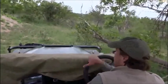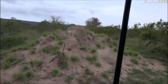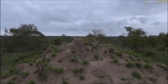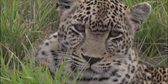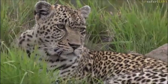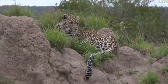Hello, gorgeous. Don't you look wonderful today? The Queen of Djuma atop a termite mound and staring intently at Chandre, Byron and Herbie as they depart behind us. And now looking in the direction of the Inyala. Remember, if you have any questions about this incredibly elegant cat, hashtag Safari Live on Twitter.